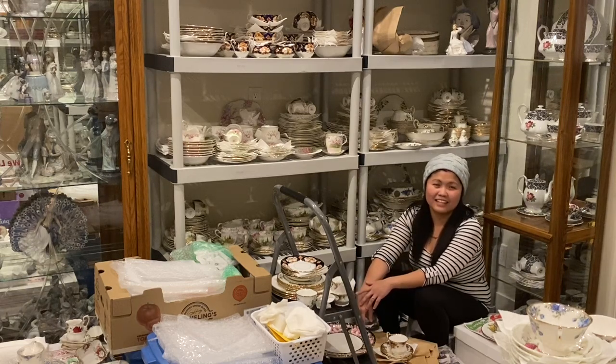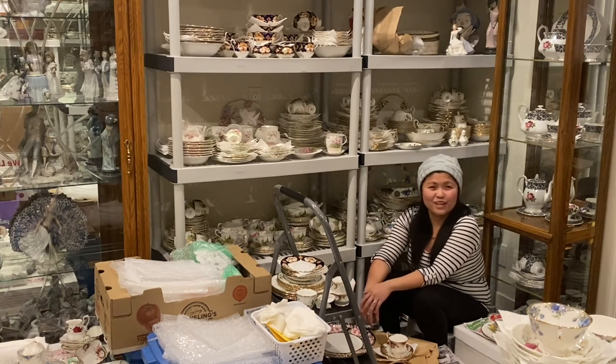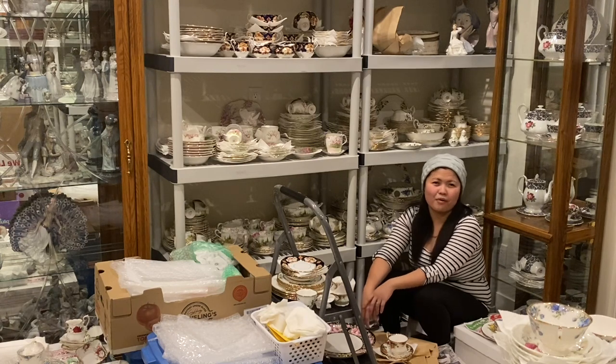So when I had the china in her house, the next thing I was looking for was a china cabinet. So that's the story of how I first started.